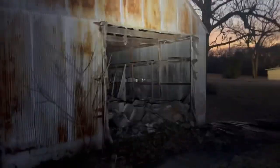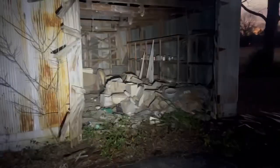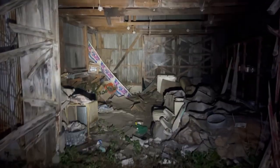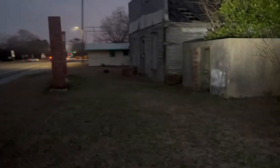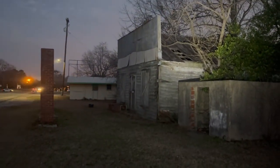Yeah, pretty much old abandoned storages and all kinds of stuff. This has got all kinds of stuff in it. Toilets. Shoes. All kinds of stuff. It's crazy stuff you find when you just start exploring, right?